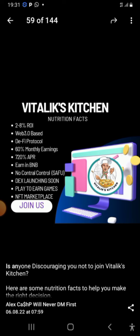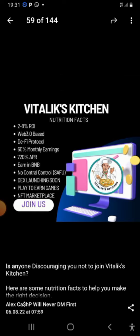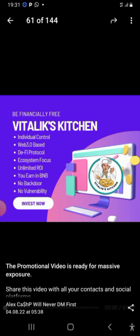This is an autonomous DeFi yield mining. Now, this DeFi means decentralized finance, which means you are doing business in a decentralized way. Then it is a Web3 based business. This is a smart contract running on the blockchain technology, not Dapp.